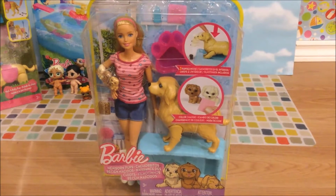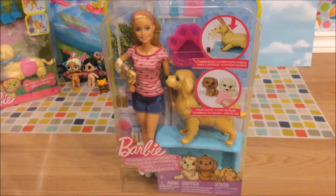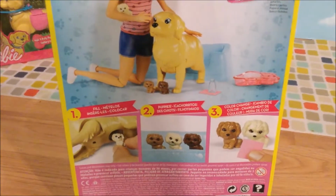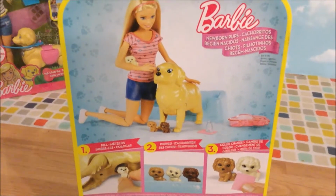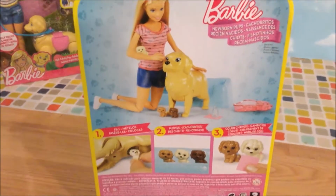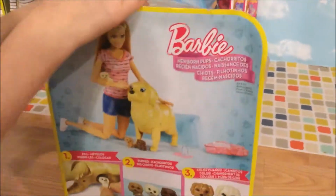Okay, guys, this is our first set, the newborn pup set. Our doggy is going to have babies. It says that the puppies go in the mommy's belly and then she, oh my gosh, she has puppies. This is so exciting. Okay, let's open it up real quick and we'll show you how it works. Isla's been excited to open this one.